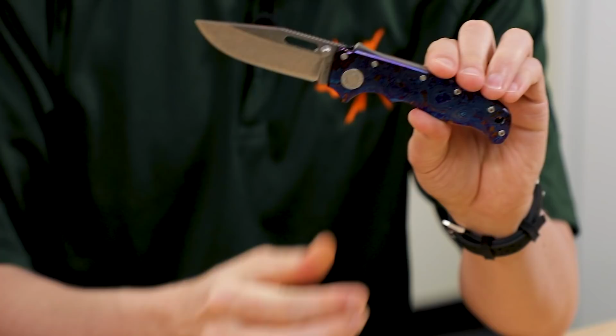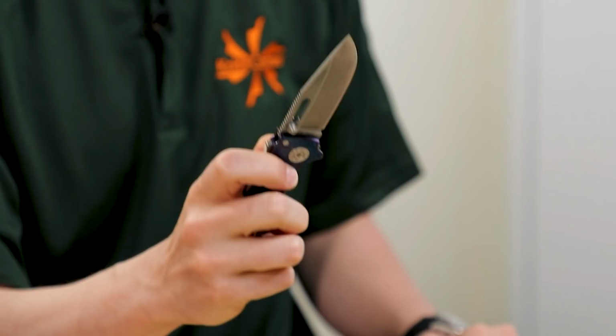Plus you got an AD20.5. Great bones to this design. Still a hardworking folder, even when it looks this crazy. 3V blade steel, super tough. That shark lock, ambidextrous. Awesome.